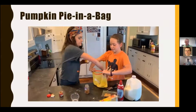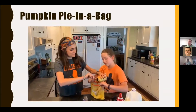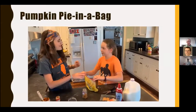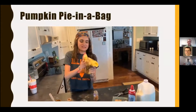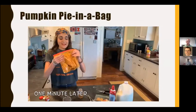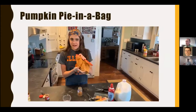Next, we're gonna add the pumpkin. We're just gonna go ahead and dump the whole can in, because why not? And that is what the recipe calls for. After dumping in most of your can of pumpkin, you can go ahead and seal the bag back up. Thanks, Caroline. Then after dumping in the pumpkin, you're gonna knead it and knead it some more. Our pumpkin pie filling. Now, this should serve about 10 people.